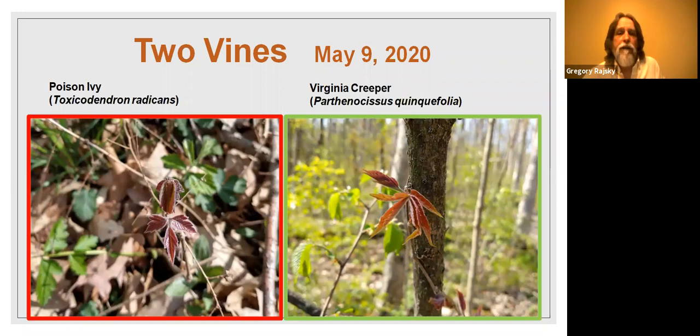Here are a couple of vines. I framed the left photo in red and the right photo in green, because the left one is poison ivy, Toxicodendron radicans, from which some people can get a skin rash as a result of handling the plant. Virginia creeper on the right is safe in that regard. People generally don't have any kind of allergic reaction to the plant tissue of Virginia creeper.